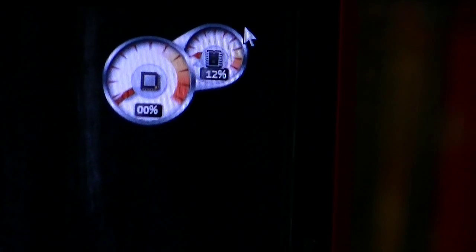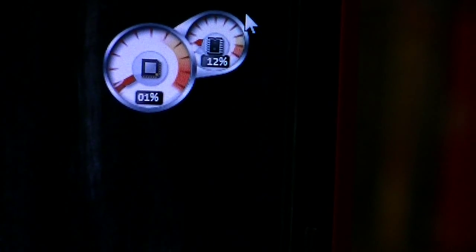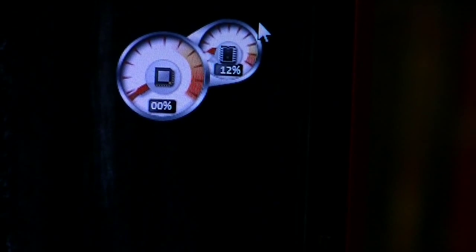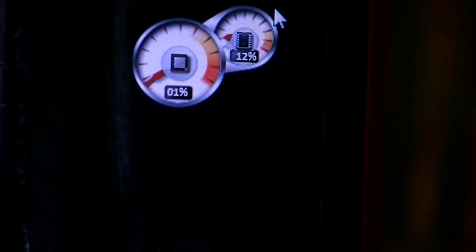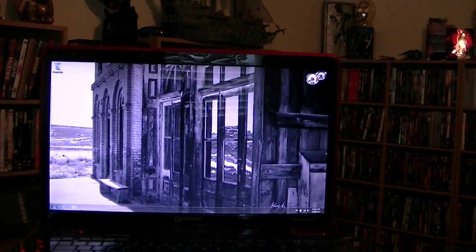Usually at idle it sits between 10 and 12% on the RAM and 0 to 1% on the processor. When I'm doing online gaming, the RAM jumps up to maybe like 20% and the processor will go between 10 and 50% depending on how hard it's running. But this thing barely breaks a sweat now, and graphics are super smooth.